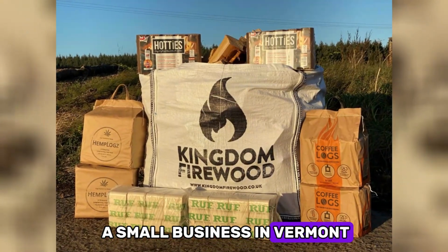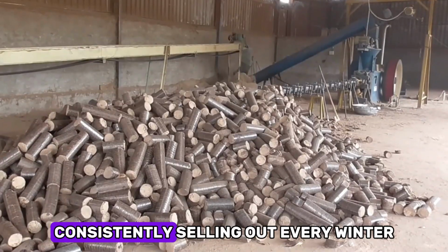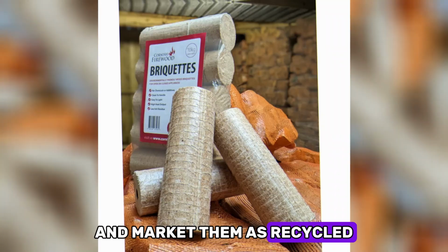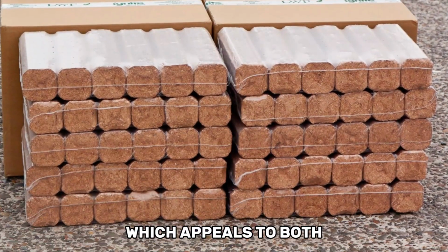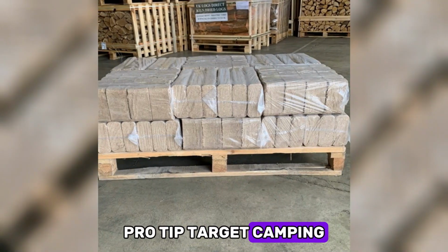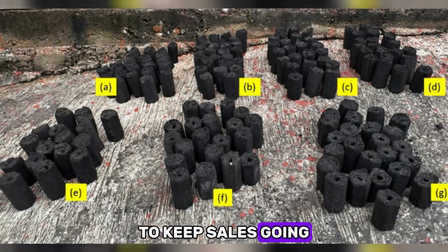A small business in Vermont makes bundles of 10 to 12 briquettes and sells them for $15 each, consistently selling out every winter. You can package them attractively and market them as recycled, carbon-conscious heating fuel, which appeals to both eco-conscious buyers and budget-minded households. Pro tip: target camping supply stores and local outdoor markets during summer months to keep sales going year-round.